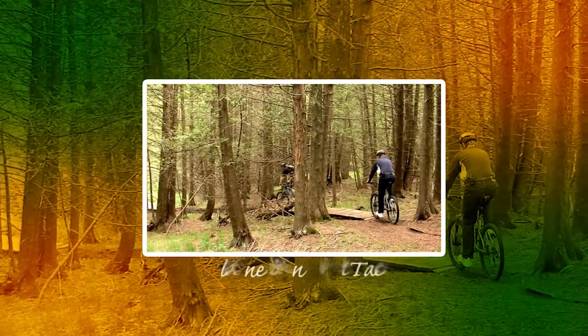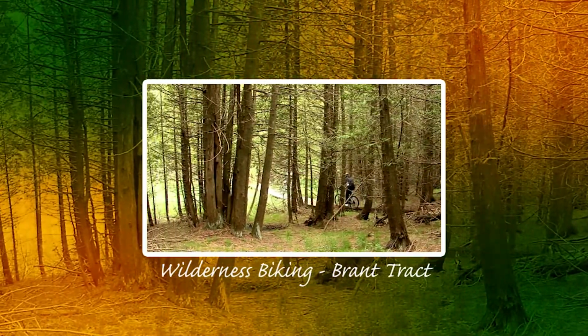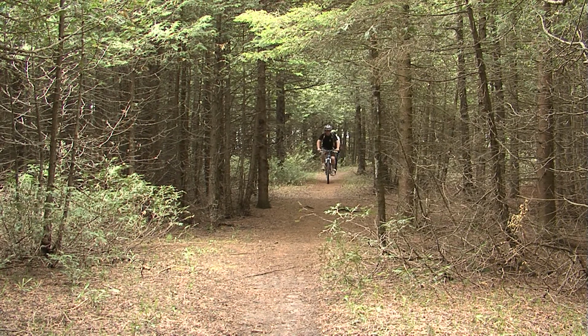It was time to move back into the bush for another Bruce County adventure as we discovered the Brant Tract. The Brant Tract contains 781 acres of mixed hardwoods and softwoods and contains approximately 30 kilometers of trail.